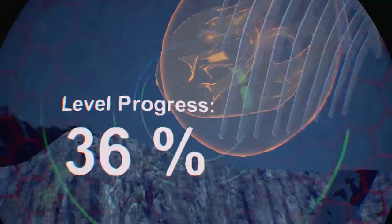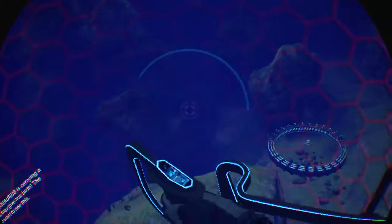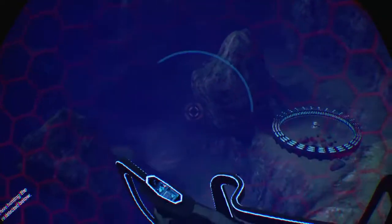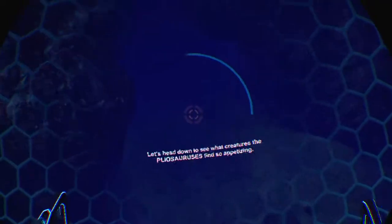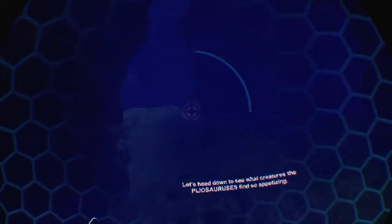Is that it? Have I done it? Extraordinary. The Pliosaurus is carrying a fetus, which means they give live birth. The doctor will want to see this. The pair is no doubt here hunting the smaller creatures I've detected below. Let's head down to see what creatures the Pliosauruses find so appetizing.